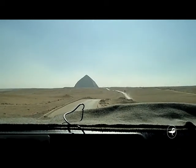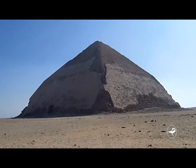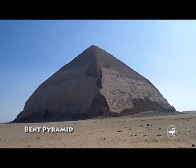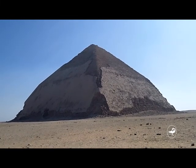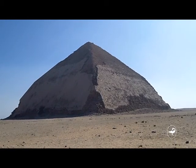Now we're moving to the Bent Pyramid, right? Yes. All right, in the shadow of the Red Pyramid. All right, this should be a lot of fun again, people. Right here is the very famous Bent Pyramid, the pyramid that was built just before the one we came from, the Red Pyramid. This is Dahshur.